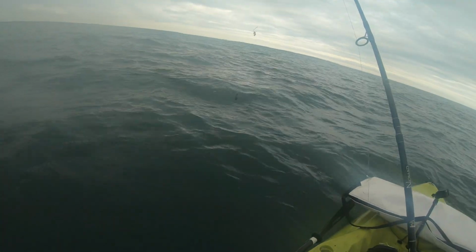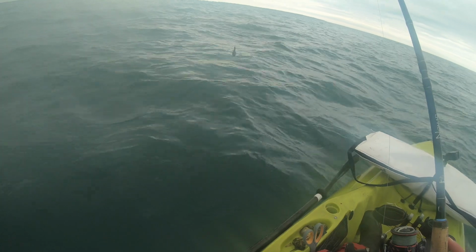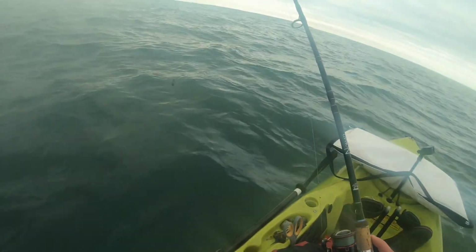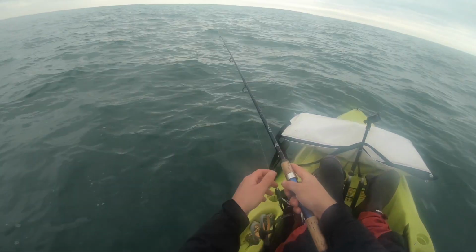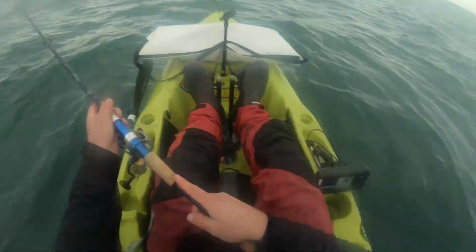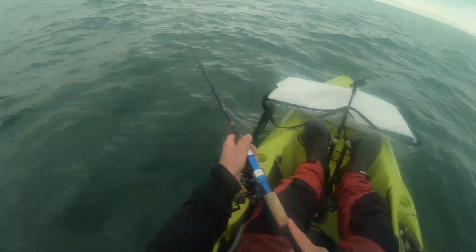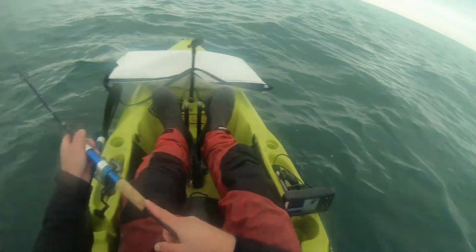So let's see if we can use this little piece again. Sometimes if it's on the hook good, little pieces are immediately inhaled and fish have a better time taking it. All right, we've got a 15.5. Let's see if we can upgrade to 16 plus. Fishing that same dinky piece of crab we got that last fish on.